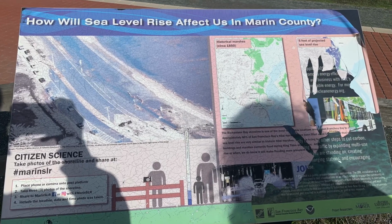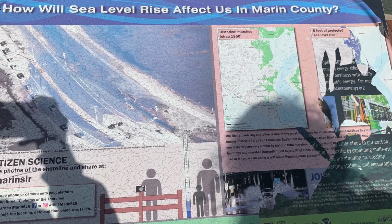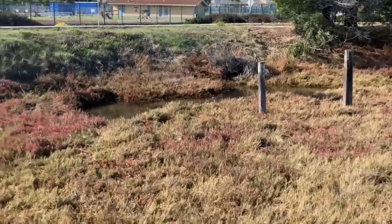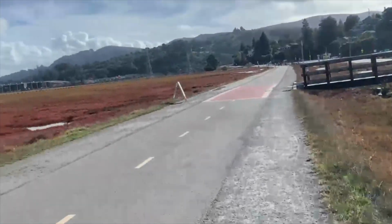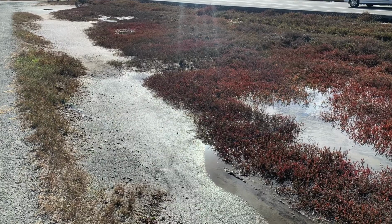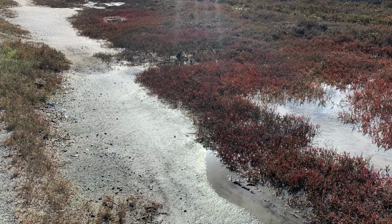Now, here's a sign that basically shows how the sea level can affect these marshes as well as historic marshes throughout Marin County, because there are many. This is just one of many. It's the one in Mill Valley. It's most likely the largest that is open to the public, that is also preserved, as well as the San Venetia Marsh and the Santa Margarita Marsh.